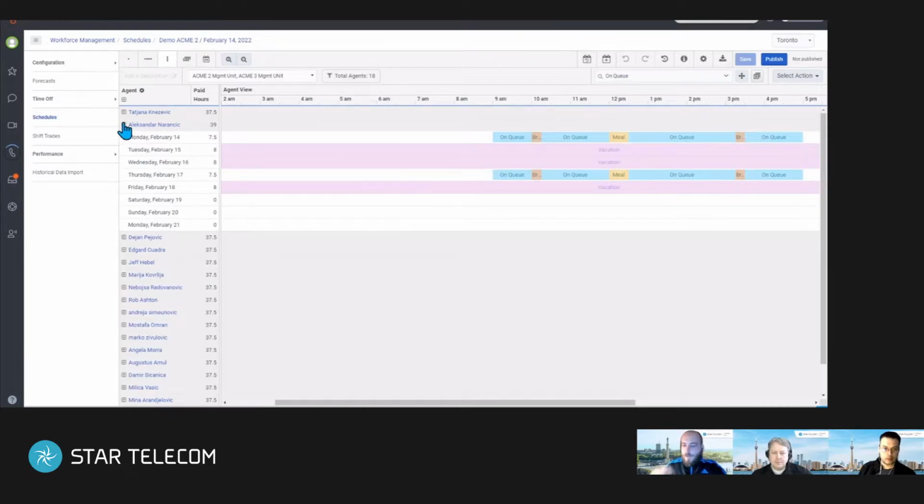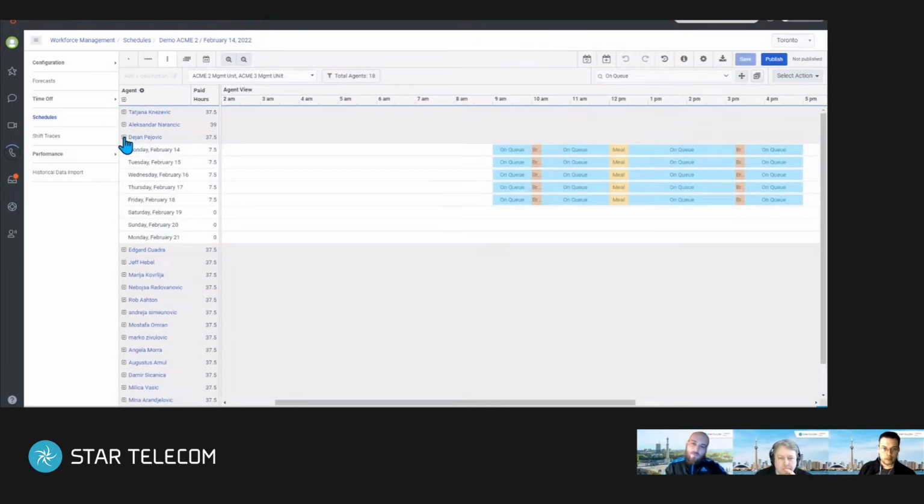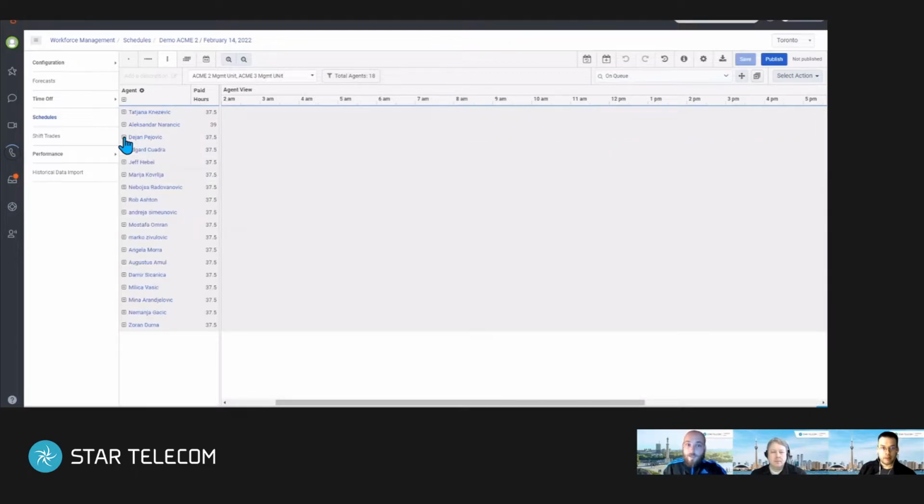So all of the other functionalities, such as time off requests or eventually shift trades afterwards, keep functioning with these schedules. The only thing that this schedule type is excluding is the forecast, whereas the totality of the rest of WFM is still in place, right?